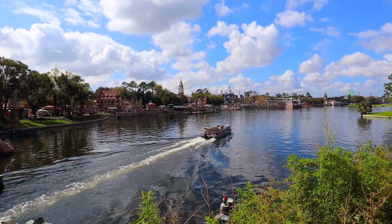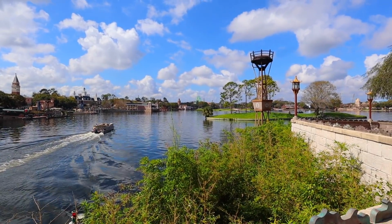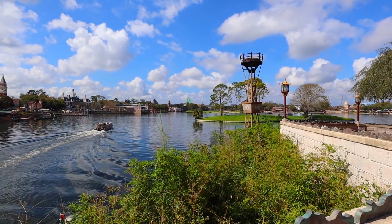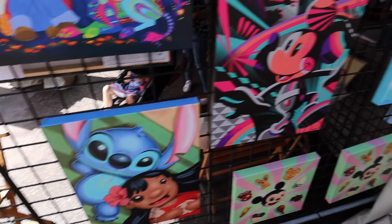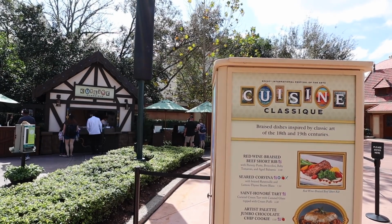It is such a beautiful day today here at Walt Disney World. I love coming here to the World Showcase. I would take that one home, and I would take this one home. I love it. Every year for the past 2 years since Festival of the Arts has been a tradition, I always buy a piece of artwork every single year. So today I'm on a mission to find some artwork to take home. I have one in mind. Hopefully it's still there.